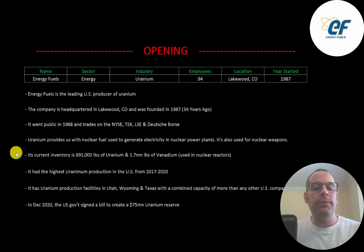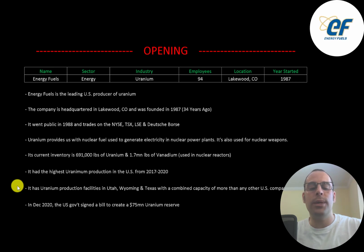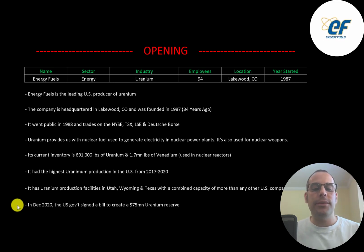The company's current inventory is 691,000 pounds of uranium and 1.7 million pounds of vanadium. Vanadium is used in nuclear reactors. The company had the highest uranium production in the US the past 4 years. It has uranium production facilities in Utah, Wyoming, and Texas, with a combined capacity of more than any other US company. In December of last year, the US government signed a bill to create a $75 million uranium reserve, which means the US government will probably buy uranium from this company in 2021.